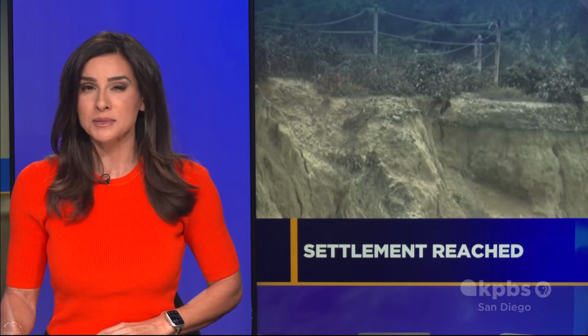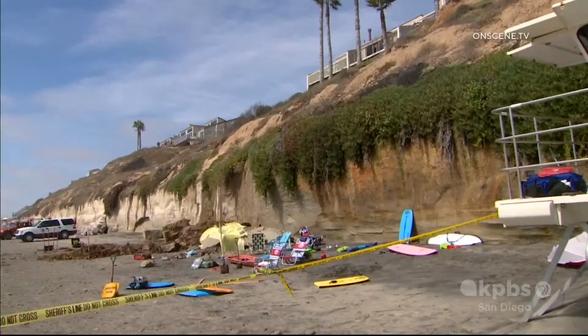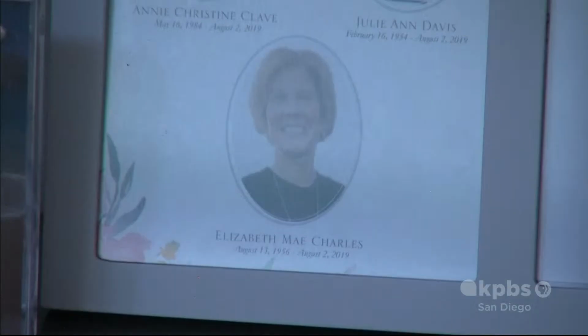A 2019 bluff collapse in Encinitas. KPBS's Scott Rod reports the agreement also includes policy changes to promote safety around the bluffs. The tragic bluff failure happened at Grandview Beach in Encinitas. Patrick Davis lost his wife, daughter, and sister-in-law.